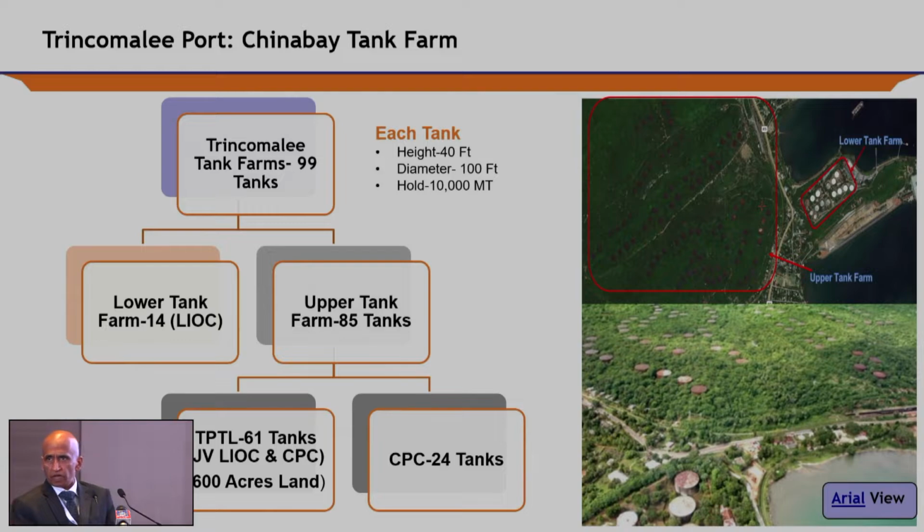I'm sure many of us know that the Trincomalee tank farm comprises 99 tanks. There are 14 tanks in the lower tank farm, and the balance tanks, 99 minus 14, are all in the upper tank farm.